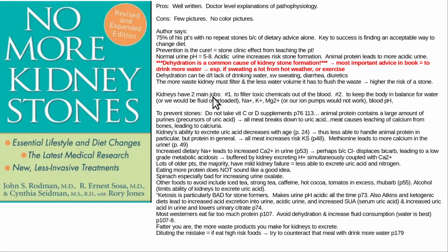So you would want reverse osmosis water. But if you're drinking reverse osmosis water, it's real hypoosmolar. So I couldn't drink that much and not get a headache. So you have to eat something too. So you still really have to be careful about what you eat.